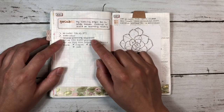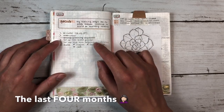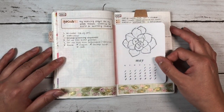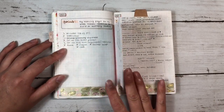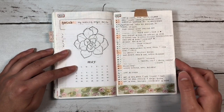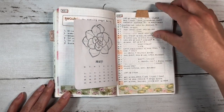I've written down develop planning checklists, I think, for 2 or 3 months, and it just never happened, which tells me that right now is not the time. I just don't need it, and maybe that's something that I'll work on again at a later date. I have my smplans printable, and I used my calendar index most days this month. I had my Simply Gilded Lotus washi tape.